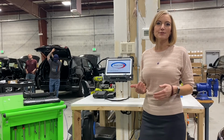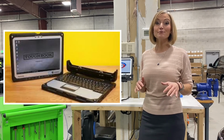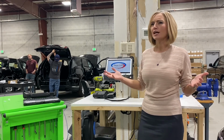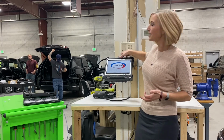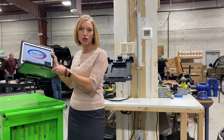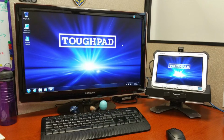The next devices we're going to talk about today are the 2-in-1 options that Panasonic has available. These devices are fully rugged and can be used as a tablet or with a keyboard. It's great for environments like this in the shop where there's a lot of dust and varying temperatures, but very easy to pop out and take with you. Drop it in a keyboard, do your reporting, and be on your way. So we can use these in the vehicles, in a desk situation, or out in a shop.